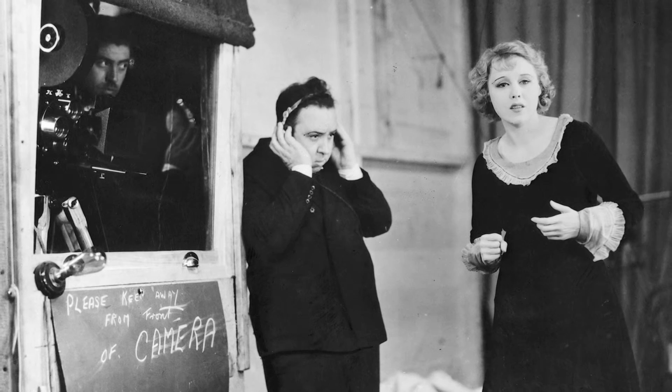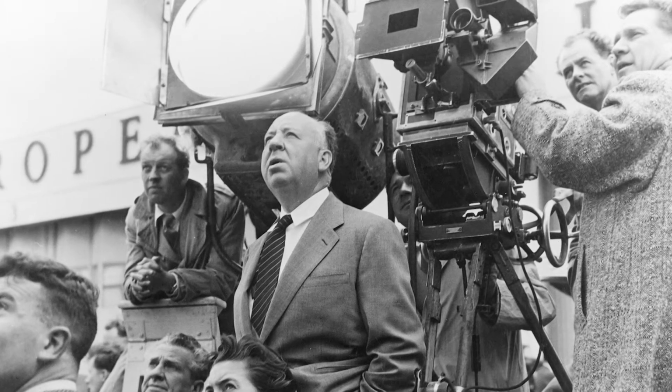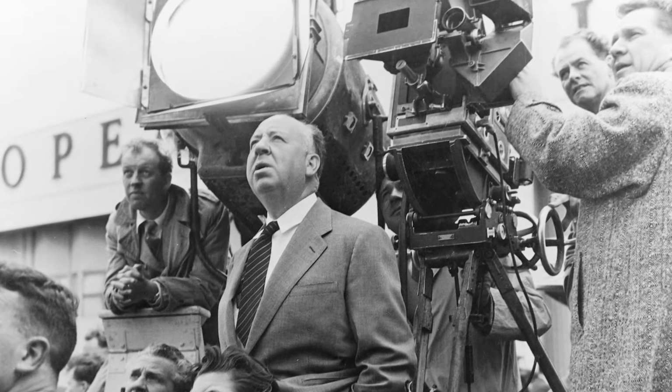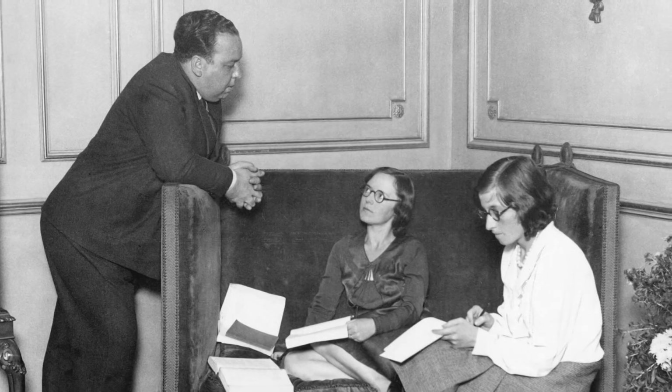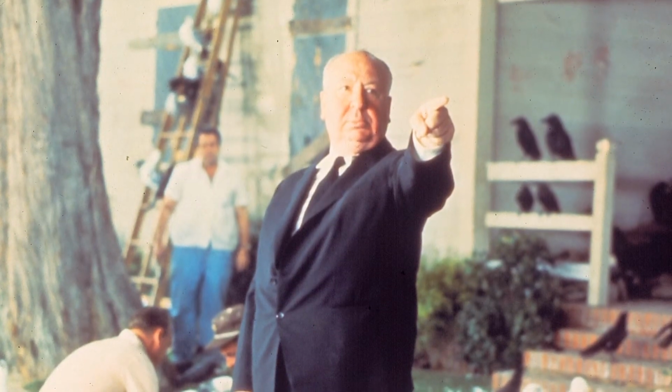He did just as many films in Britain as he did in America, so he had a whole career here in this country. Hitchcock's filmmaking was really superb right from the very start. He was very clear about what he wanted, and he could tell a story in pictures with great clarity, which is why he's just better than anyone else.